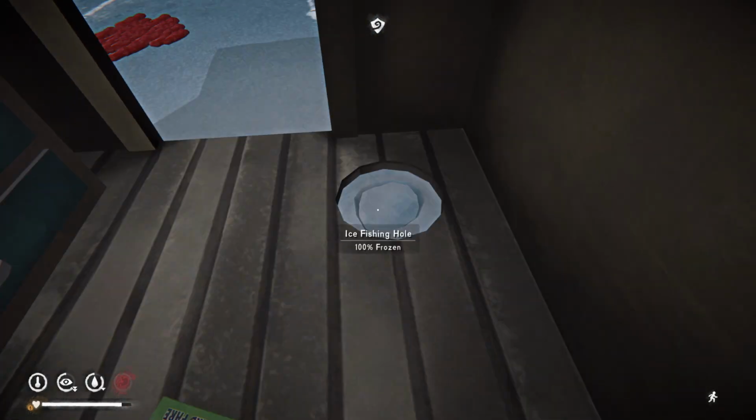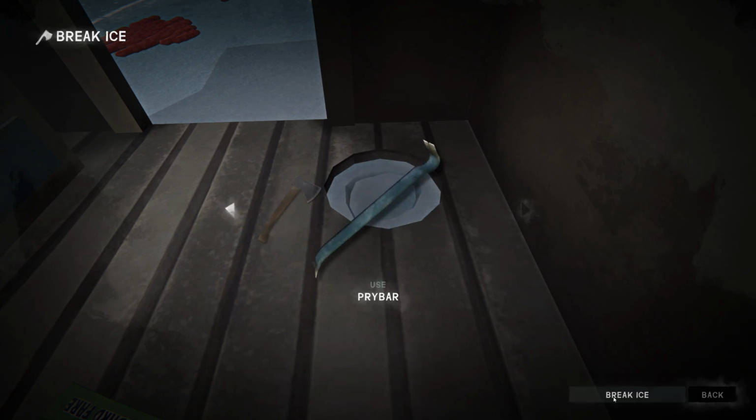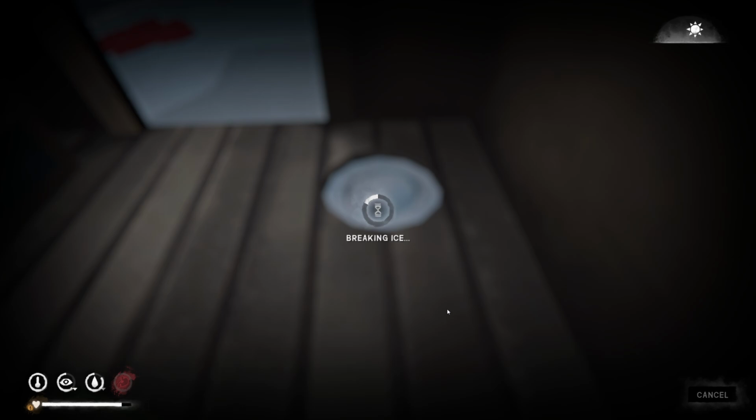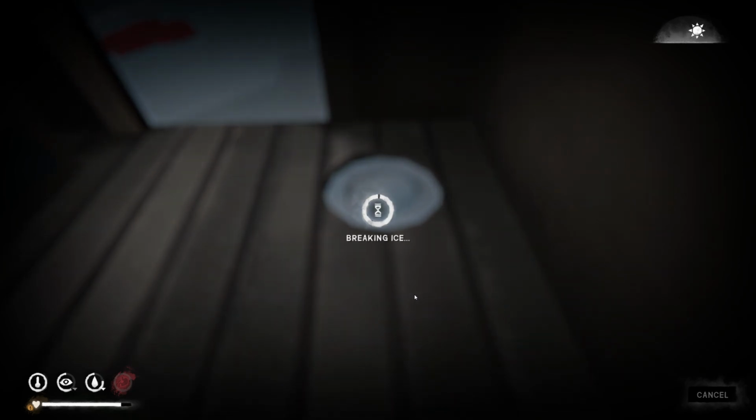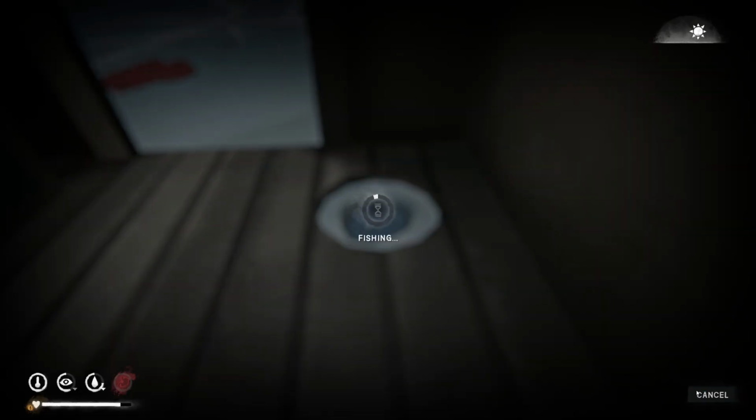Okay, so we're going to crouch here. We're going to use our pry bar, because that's the best thing to break ice, from my experience. It seems to break it faster and doesn't use as much condition. I think it only uses like one condition per. And let's fish for 6 hours, and be ready to cancel at any point in time if we need to.